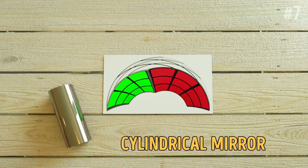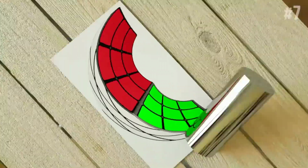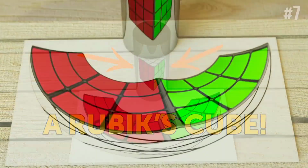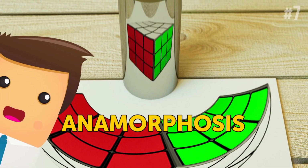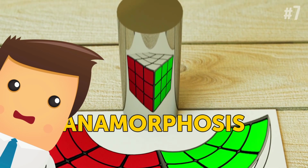We need a cylindrical mirror to get the correct answer. It's a magic cube. This optical illusion is based on an anamorphosis. Hey, I remember an anamorphic one used to live near the street. In fact, it is a form of perspective.